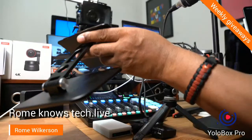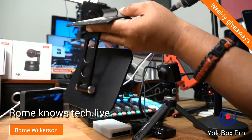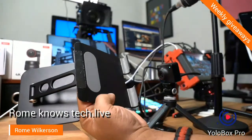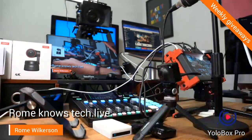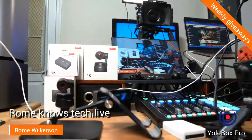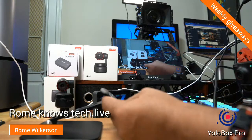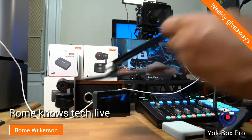This thing is so over-engineered. It's just high-grade aluminum. You can easily adjust the height. You can push it back. You can adjust it for portrait orientation or landscape. Now, I just have this sitting on my desk kind of low like this, just so I can set the iPad here on the stand and be able to read your guys' comments and also scroll back and forth through the carousel.